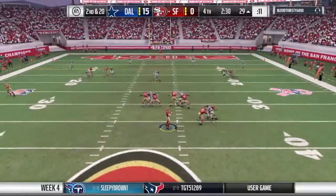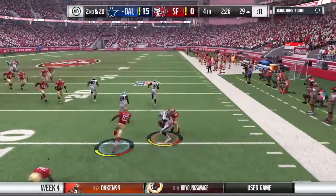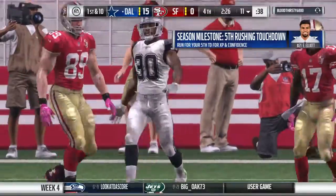Second down, Gabbert. And this is intercepted, and that should do it. A great read, and it's picked off. And a big turnover there as his guys will get the football back.